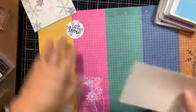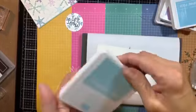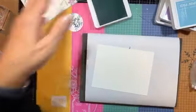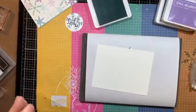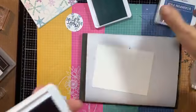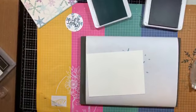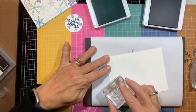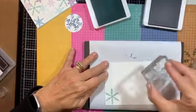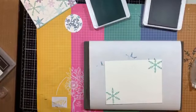Oops, you know what I wanted to do? I wanted to do the inside. So let me get my inks back out. I'm going to use Pool Party. So on this one, let me see what I used. Yeah, I used Pool Party and then I'm going to use the Highland Heather.